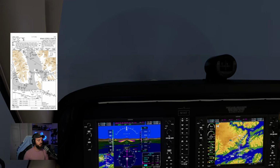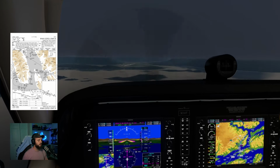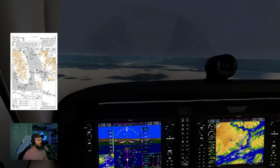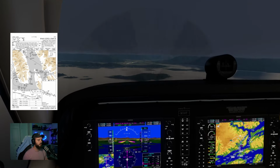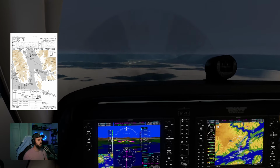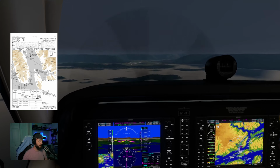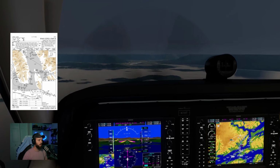Missed approach point is 4 miles away. And I see the runway in sight. We'll go ahead, disengage our autopilot, drop a notch of flaps, reduce power, a little bit of trim. Then we'll really try to follow this glide path that the airplane's already got for us down.